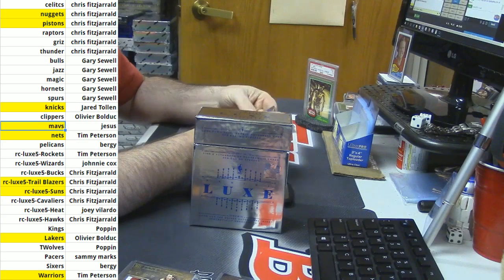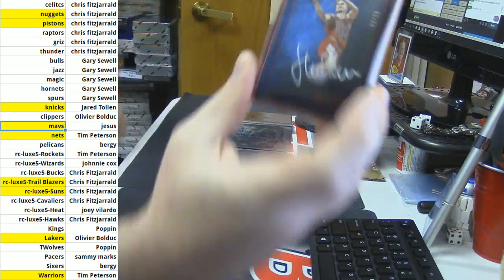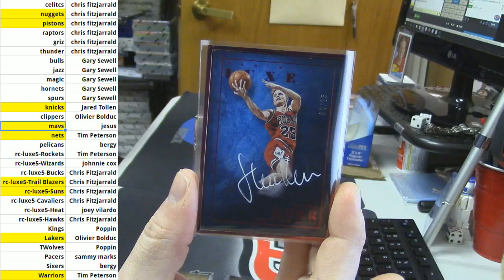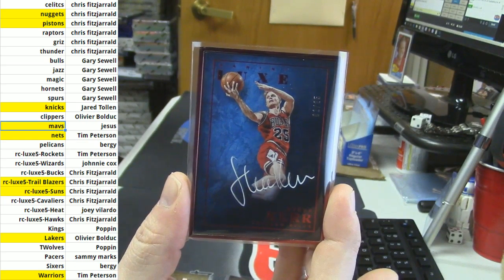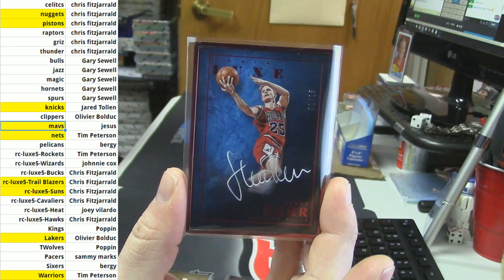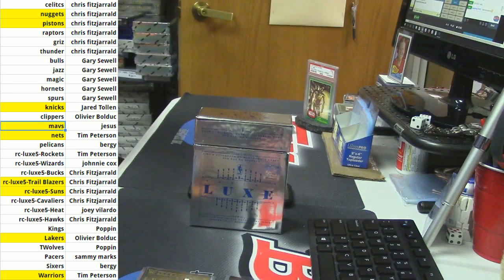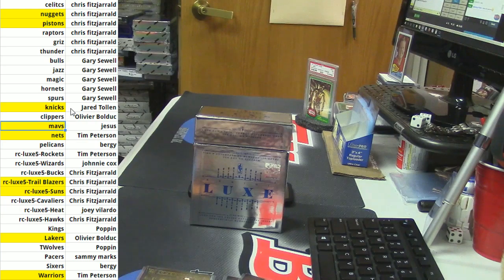eBay, 1 of 1, 1 out of 25 for the Chicago Bulls, Steve Kerr. What's he doing now? Is he like selling cars or something? Steve Kerr. Alright, that's the Bulls. The Bulls already.